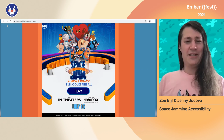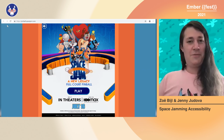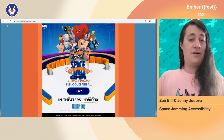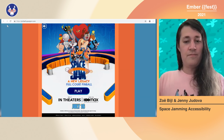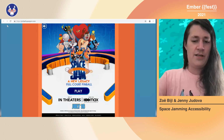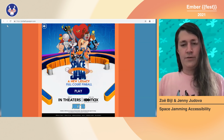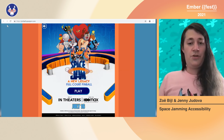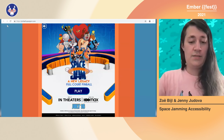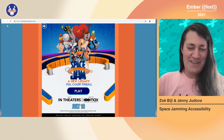It doesn't really tell me that I'm on a pinball game now, but let's use the same steps that we used on the last page to see what's on there. So we can press the Q key to see if there's a main landmark. There is no main region on this page. Okay, that's not there. Let's try a heading. So we press H. There are no headings on this page. Okay, also no headings. What else? It's a game, so I would assume there are some buttons. So let's try pressing B, which should bring us to the next button. There are no buttons on this page. Okay, so there is also no button.